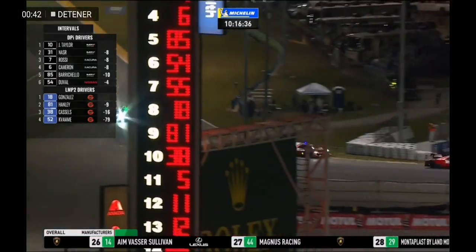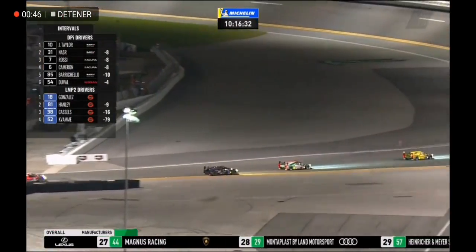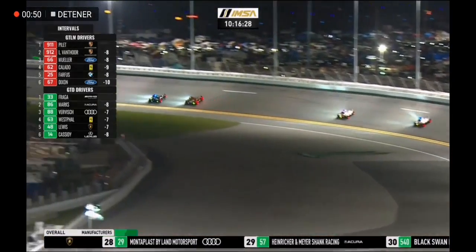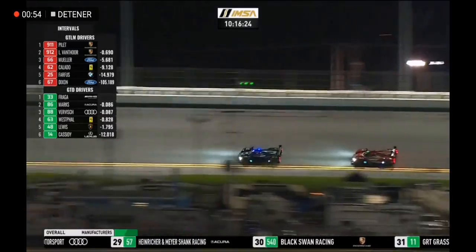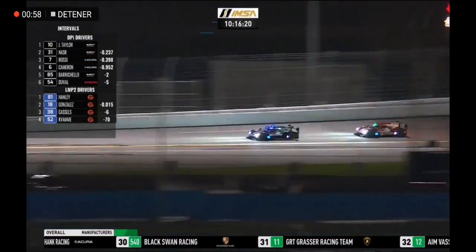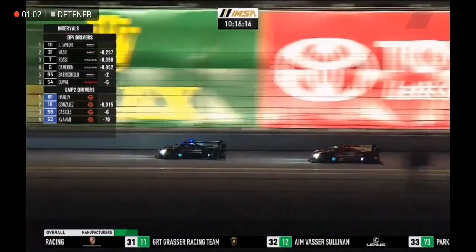And then the next 2 cars, where's number 54? 54 has gone missing. You're right, Jeremy. And Loic Duval with potentially a drama on the restart. It's not in the pits. Could be just a glitch on the scoring, perhaps. True. So we'll keep our eyes peeled for the Core Autosport car as we do that.